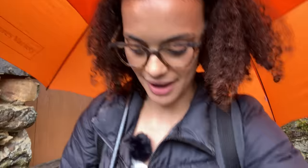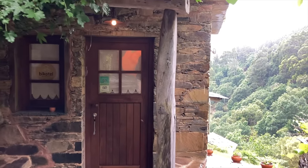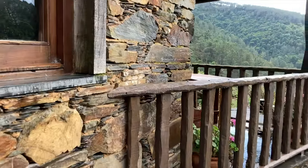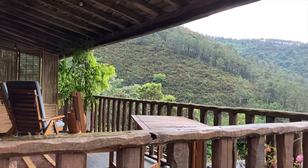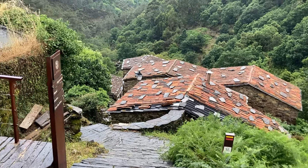I gotta borrow an umbrella and it's a little bit dry right now, so we're just going to go for a quick walk before it's going to start pouring down again. Okay, so here you can see all the different houses that they renovated. You can rent them for the weekend or for the week or whatever you want. Like this one even has a very cute little balcony. And we even see some blue skies. So as you can see, this village is super steep.